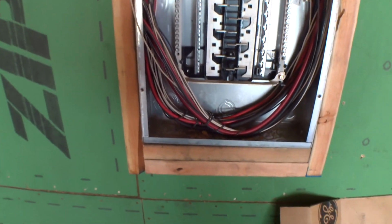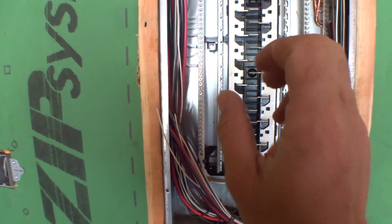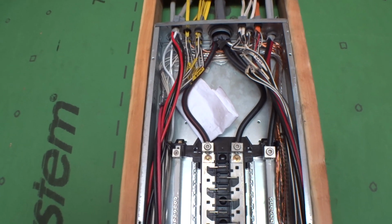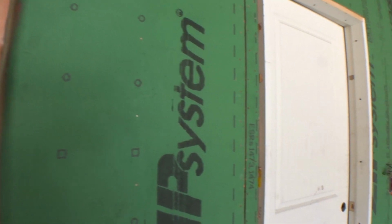So they still have to hook up your hot lines. When they put the breakers in, they'll do that, so it's nice and neat and organized. I know it doesn't look that way, but it really is. All right, so that's kind of electrical 101. What else can we talk about?